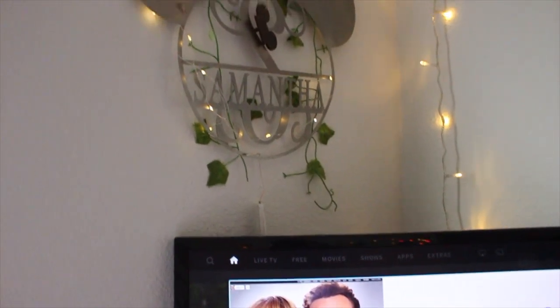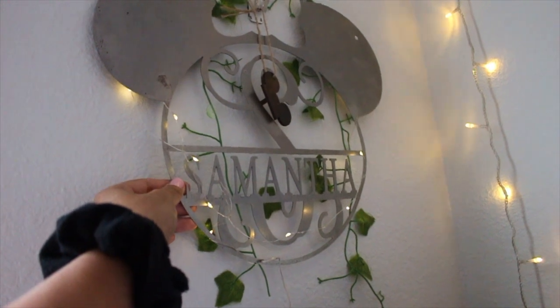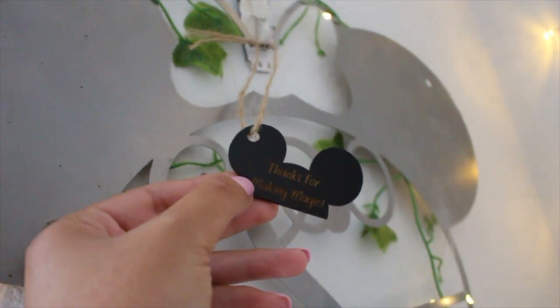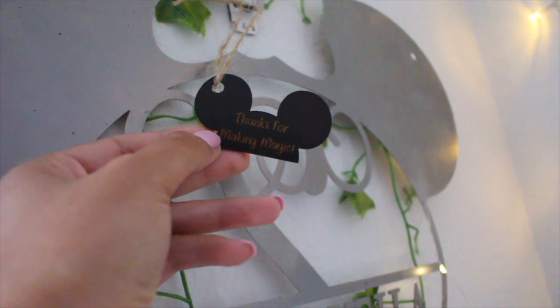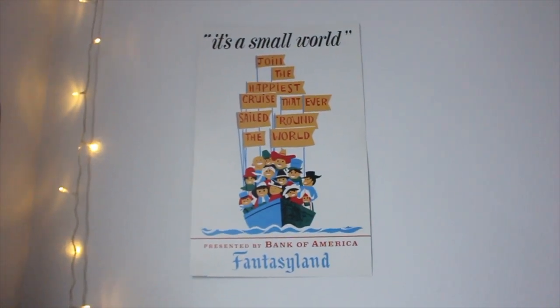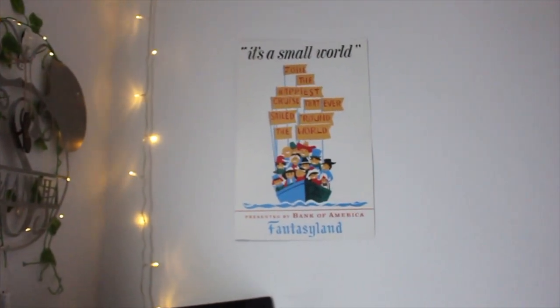Right above my TV is this Mickey-shaped decoration with my name on it. My mom's best friend got this for me, and I absolutely love it. There's string lights around it, and I think she got it on Etsy. And then also hanging from this is this little ornament that a guest gave to me during Christmas time. It says, "Thanks for making magic." Super cute. And then next to it is this Small World vintage poster that my friend that used to be in the program got for me. I love how it goes with my room theme of old vintage Disney.